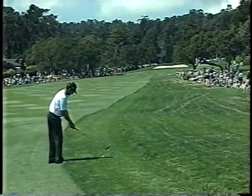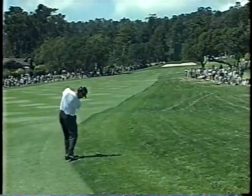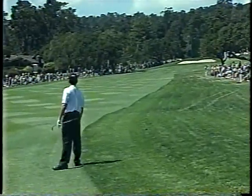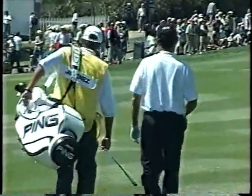Well, Miguel Angel Jimenez, the closest pursuer at +1, 12 back for his second. Mark? From the intermediate rough on the right-hand side, just laying it up. These two players were on the 14th tee when Tiger hit that shot, and they knew exactly what had happened. They didn't know he had played it from the left-hand rough, but they obviously could tell he hit it close. Everybody's shaking their heads out here right now.